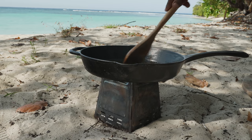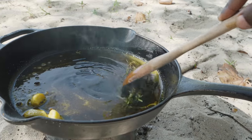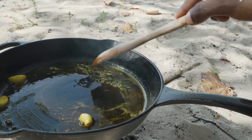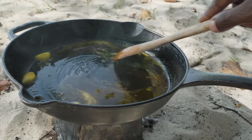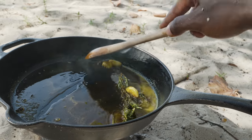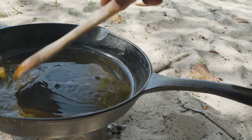Up a little bit more. But guys, look at that. How does it smell, Jilly? It smells good, right? Oh, the rosemary is bomb. I ain't gonna lie. It really smells good. Are you a fan of rosemary? Do you like it? Not too much either.